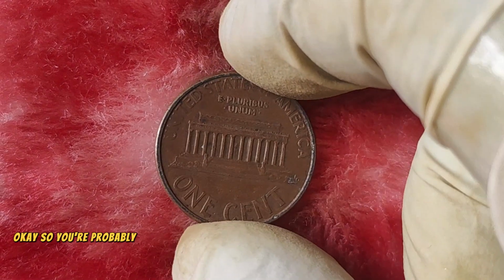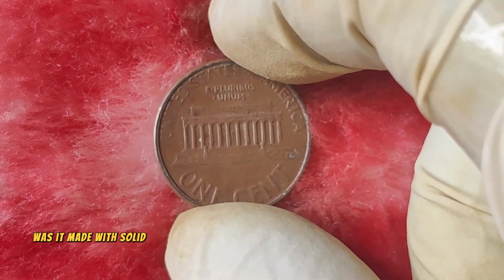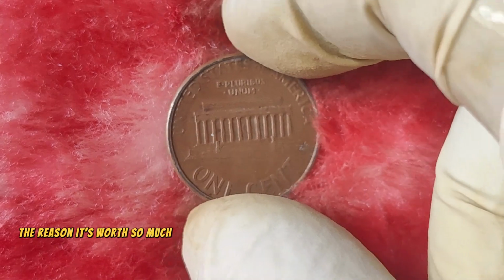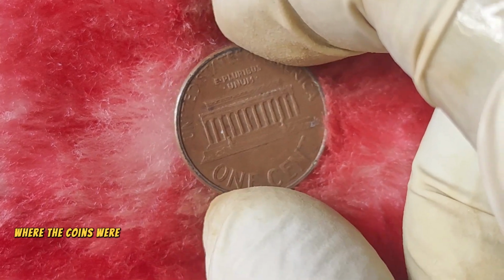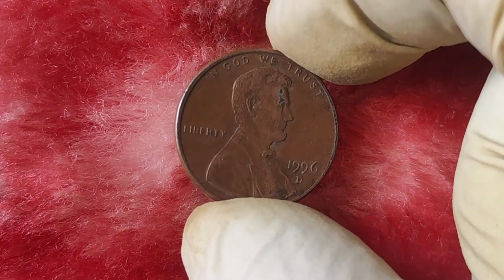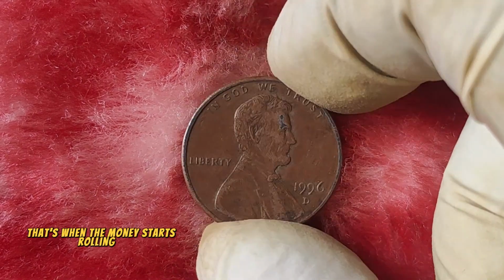Okay, so you're probably wondering, what makes this penny so special? Was it made with solid gold? Sadly, no. The reason it's worth so much is due to a minting error where the coins were struck with a double die, a kind of mistake that left the letters and numbers on the coin looking double imprinted. And when these coins are in good condition? That's when the money starts rolling in.